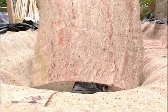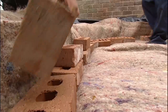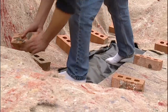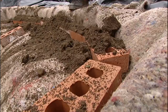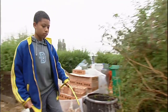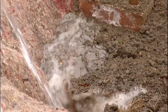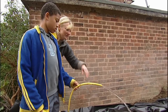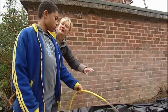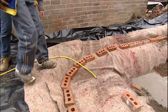With the liner in place and another protective layer on top, bricks were used to hold everything in place. We shoveled topsoil in to form planting beds, and then it was time to fill her up. Ooh, what a mess. I think if you lay it down, it'll just go in really slowly, gently, and it won't make much of a mud pile. It'll take about 24 hours to settle, but it's nice to see the water coming in at last, isn't it?